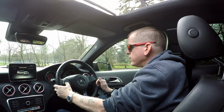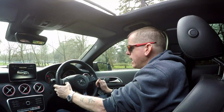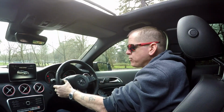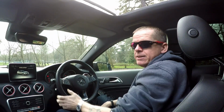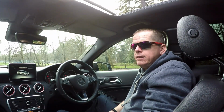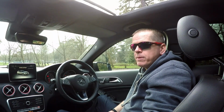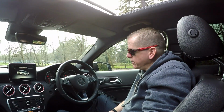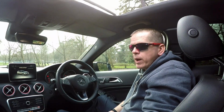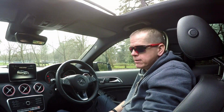On the whole, I've had this car probably about 18 months now, and it says that it's averaging about 31.7 miles per gallon, and this is a 2.1 litre diesel. I would probably be expecting a bit more than that, in all honesty. I think that's quite poor, although bearing in mind I do mainly short journeys.